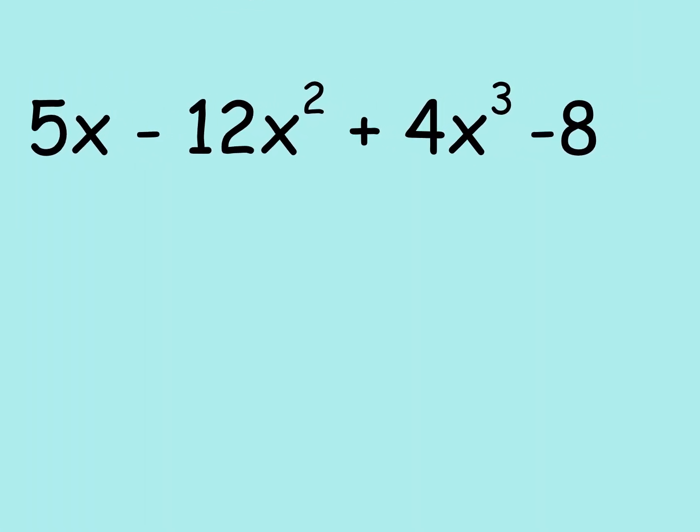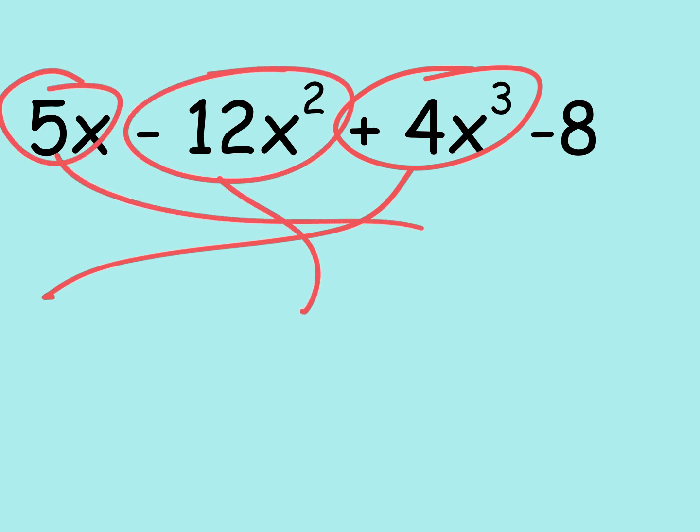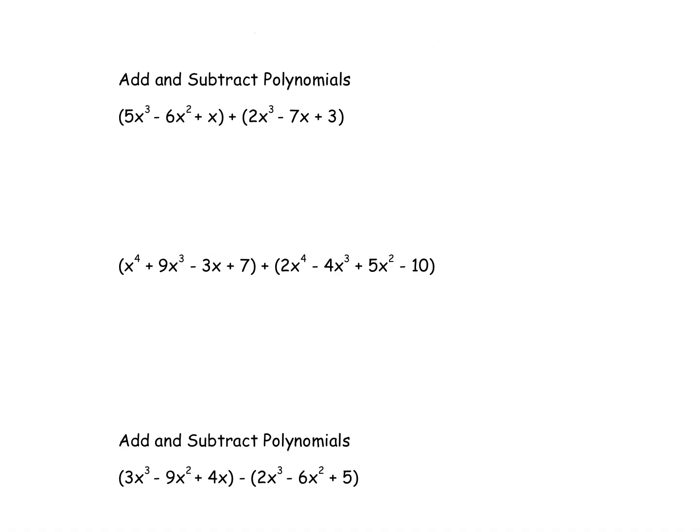Is this a polynomial? Yeah, all the powers are normal. Is it in the right order? No, let's not even do it, but we would put that first, then this would be second, and this would be third, and this would be last. That's all there is to it. Okay, on to the next page.